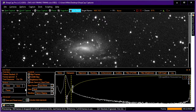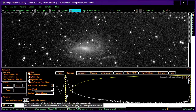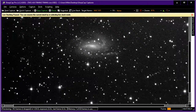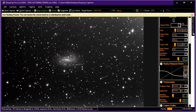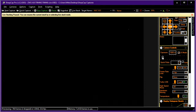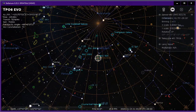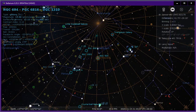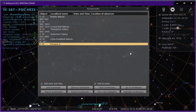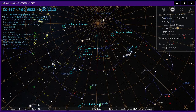NGC 925. So let's save this one. Exactly as seen. Shut off our stack, and head off. Let's see if we can do IC 167. See if we can even find it. Not NGC 964. IC 167. Alright, that is what we're after. Yes, it is. Okay, let's zoom over there and see what we got.